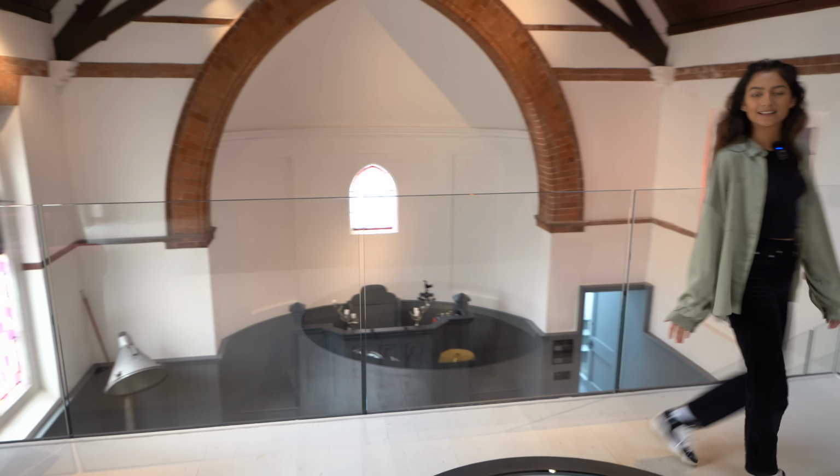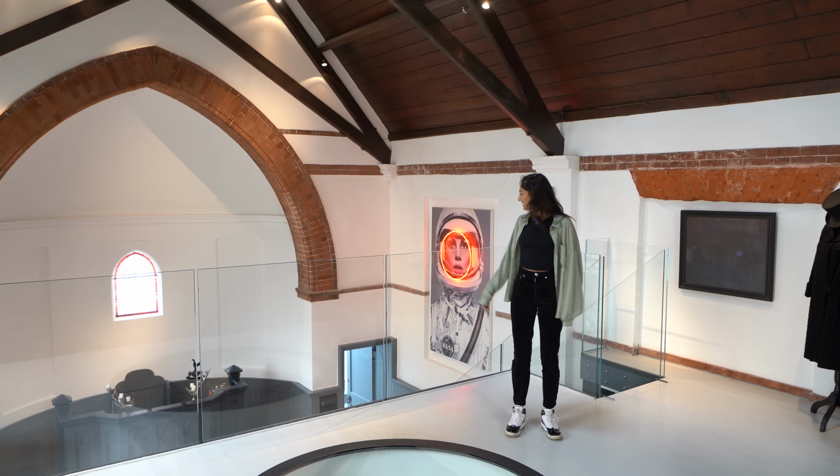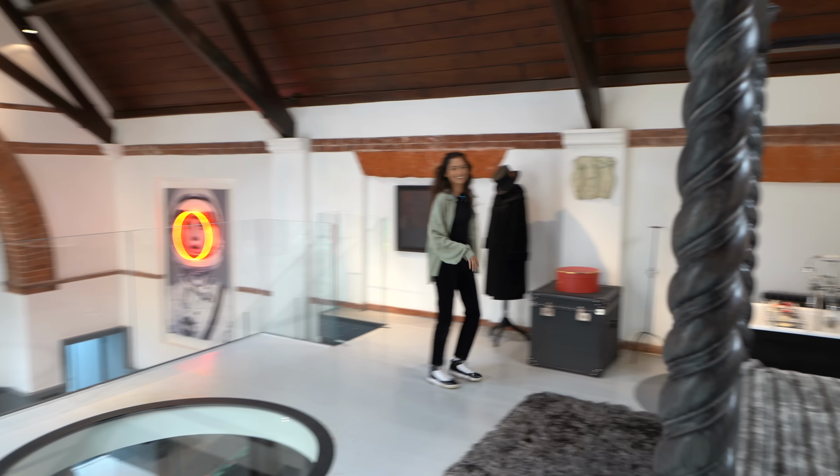Yeah. And like you said, those glass balustrades just give such a good view out. Yeah. They don't disturb anything, you know, you can still see all the altar and the original features. Exactly, it's really cool. I'm too scared to walk on that. I keep walking around it because I'm like, whoa.